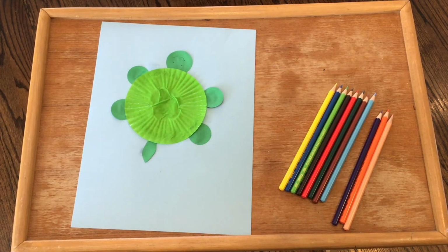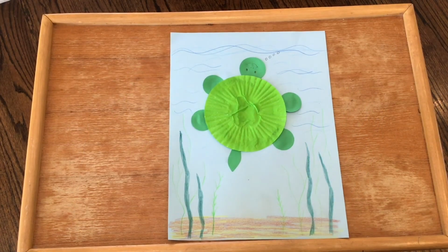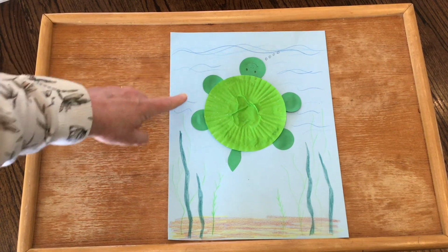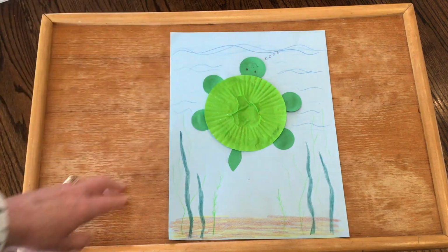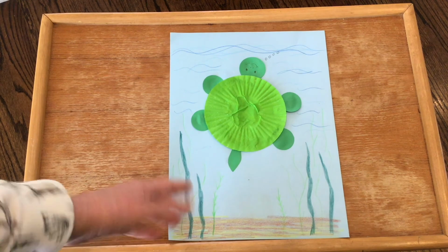And now it's time to add some ocean details. And here's the finished product. You see that my turtle is swimming up towards the top of the ocean. I've added some waves, a few pieces of seaweed, some sand, and some air bubbles coming out of its mouth. Maybe your turtle will be swimming down. Will there be seashells, some coral?